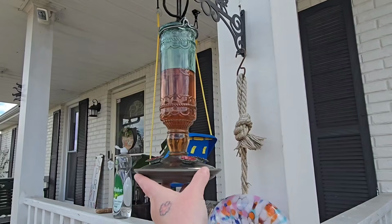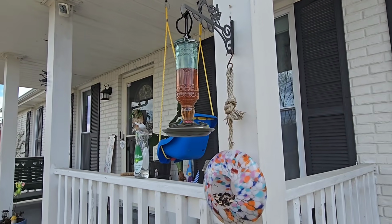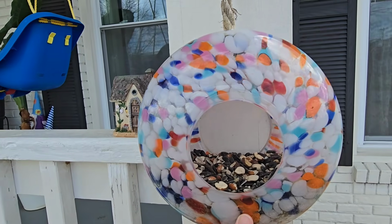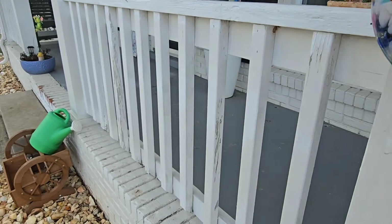So many hummingbirds come through here and I've never had a feeder. So I got that pretty glass one from Amazon. And then I got my glass bird feeder ready for the birds to come.